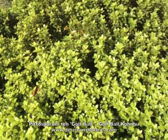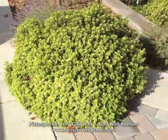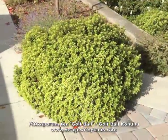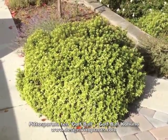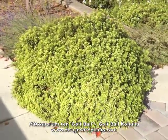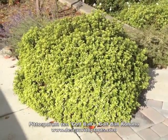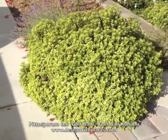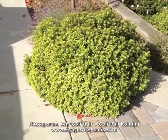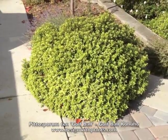Pittosporums in general, hardiness on this, by the way, is around 15 degrees Fahrenheit cold hardiness. If you're in a hot inland area and you're getting over 90 degrees and you have lower humidity, this would like part shade from the hottest part of the day. But this one right here is in a hot inland valley. It's in full sun all day long, and it survives just fine. When you get that type of situation, it's best to give them some supplemental water if you're going to put them through that kind of stress.